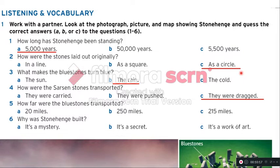And how far were the bluestones transported? They were transported for 250 miles. And finally, why was Stonehenge built? It's a mystery. Yes, we don't know.